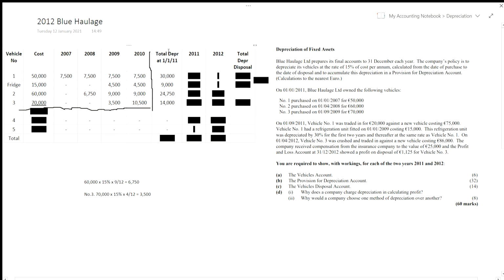So I'm trying to find out the total. I need to find out the total depreciation at the beginning of 2011. I'm going to need that for the start of my question later on. And all I'm going to do is add up these four figures, and it's going to give me 77,750. I'm going to need that when I start my depreciation account.